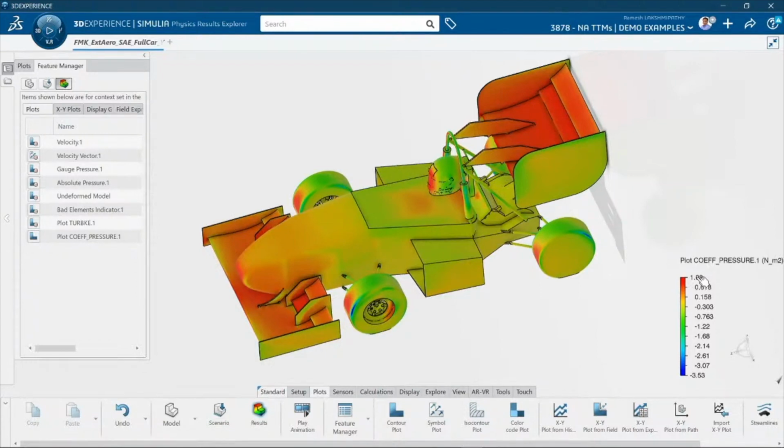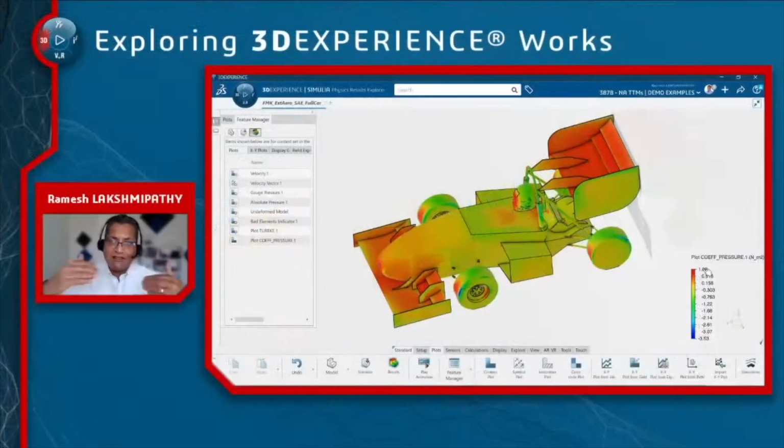If you look at the top surface of the front wing as well as the rear wing, you can see all the red there. That's really good. We have a high pressure region, and obviously that makes sense, right? Because there's a low pressure region underneath this design, and so that actually provides the downward force that we are after. Okay.